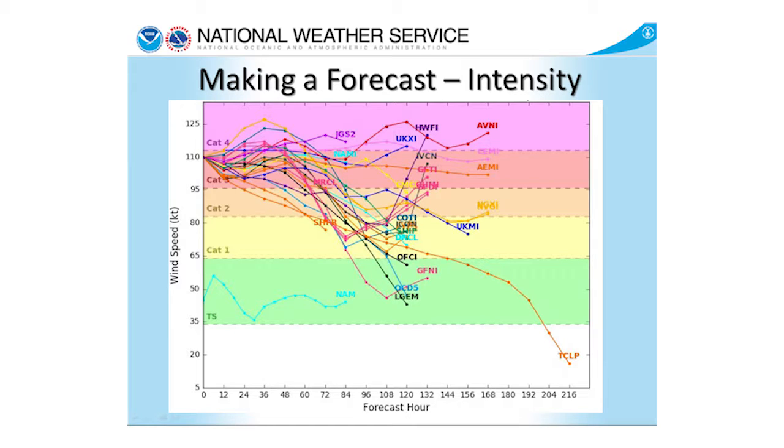The other and much more difficult thing to forecast is the intensity. Much, much more complicated to forecast intensity. We have very few observations out over the ocean where the storm is typically developing, and so it's harder to know exactly what's going on at the time, which makes it thus harder to know what's going to be going on out in further time frames.